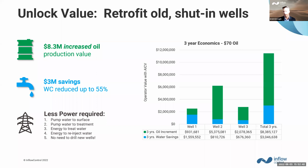So what we did, retrofit with the AICVs, and you can see the increased oil. Now this is at $70 oil. We're not trying to blow the numbers up at 100. You can do the math, $30 more per barrel. The incremental profit, and that's the goal of an oil company, is to increase your production and maximize your recovery of oil at the lowest cost as fast as possible.